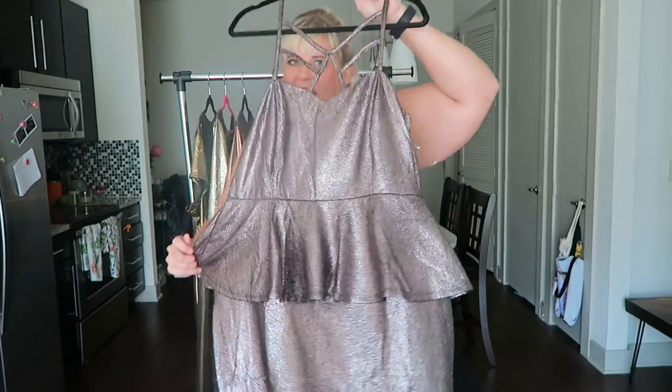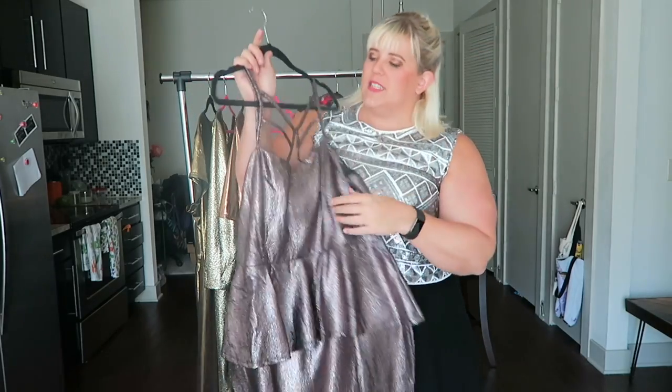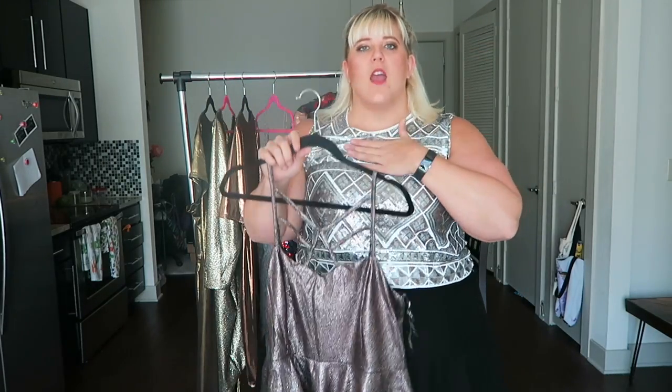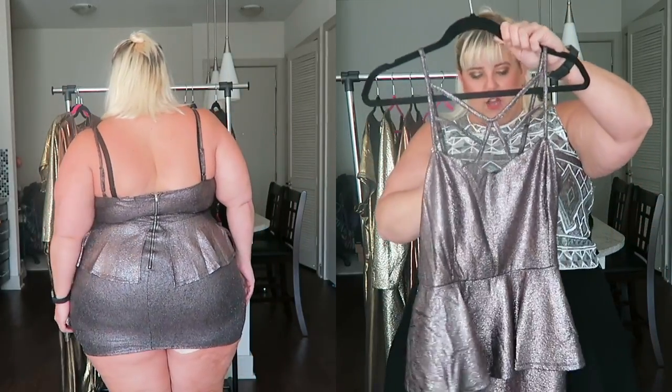Our next metallic dress. This one's a peplum, and it has a nice little design here at the chest just to bring your eyes up to your face. Look at my face, boys, because there's nothing to look at here. Well, this should come with leggings and a baseball bat, because if I wore this out, I would A, have to fight men off of me, and B, constantly be like, don't look at my lady bits. Not that I'm trying to show that off, but I'm just saying, if you're looking at my boobs, you're confused. This is also from Charlotte Russe.